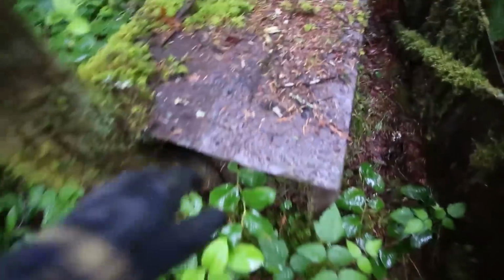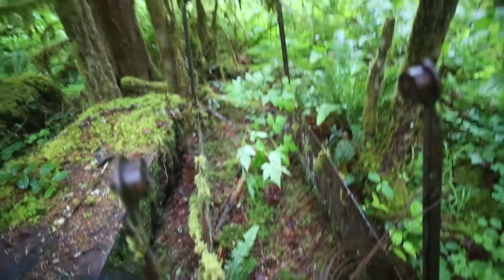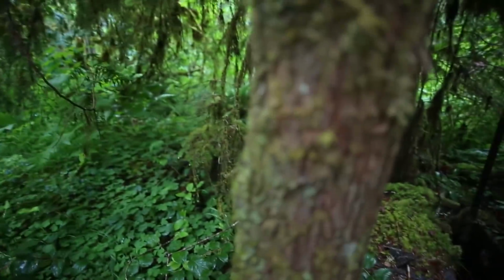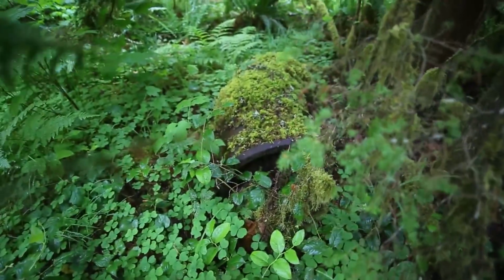There's some more equipment. This looks like a tank of some kind. And then this, I'm not sure where this would have been, but it has these wheels on it, so it would have rolled on something. It's kind of hard to figure out what all these artifacts are, because they're all thrown around in the forest here. There's another piece of pipe right there.